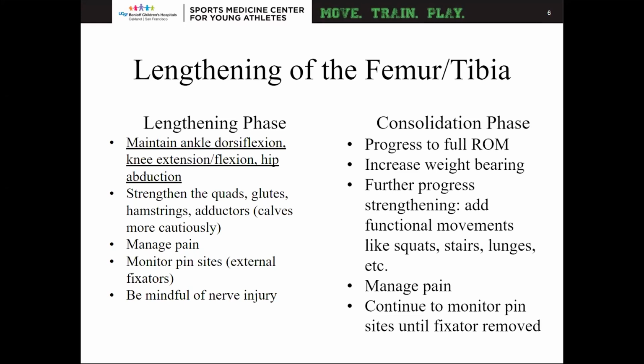Like I said, we're managing pain. If you have an external fixator, you're going to be at risk for superficial skin infections at the pin sites. So we're monitoring that, and we're being mindful of other signs of issues like nerve injury.